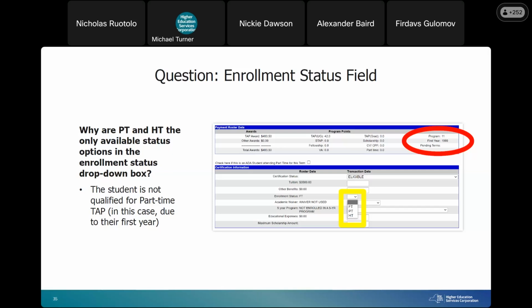Again, if you're using miscellaneous and they're calling us, we don't know why a student was miscellaneously decertified to give them enough guidance. So we may refer the student back to your office to find out why they would be decertified miscellaneous, in which case you could tell them they weren't meeting the 2.0 cumulative to get part-time TAP.